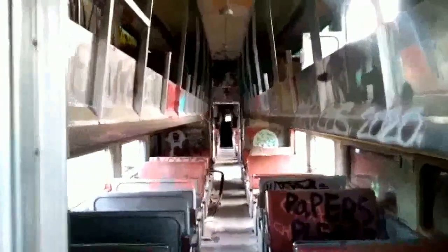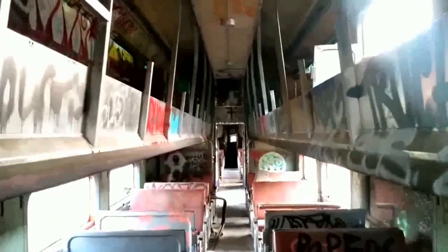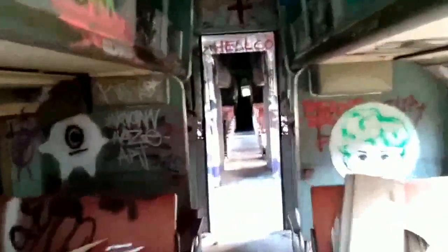Alright, so here's looking down this passenger car. It's actually got 2 levels. And here's what I believe is a bathroom. Yeah, so right now, I got here pretty early. It's about 6:30 right now, and I wanted to get here before it got too hot.